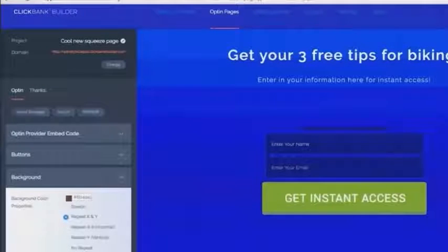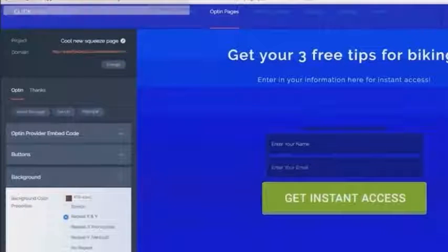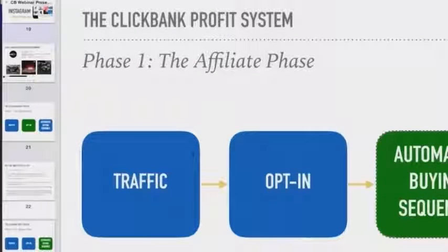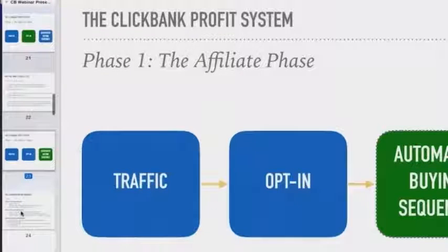All right, so we have parts 1 and 2 of the Clickbank profit system done in phase 1. Now we have to make sure people actually buy what we want to promote as an affiliate. We've built the list. We know how to build the list now. We know where the traffic source is. So here's the sequence of emails that I've set up for all my affiliate promotions, and I call it the automated buying sequence.